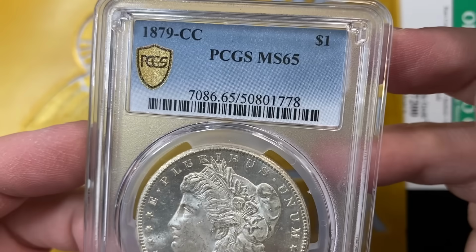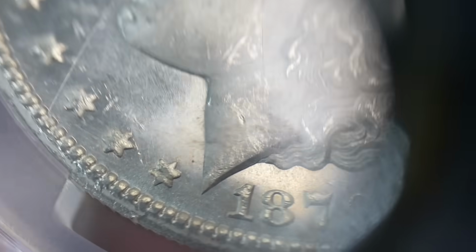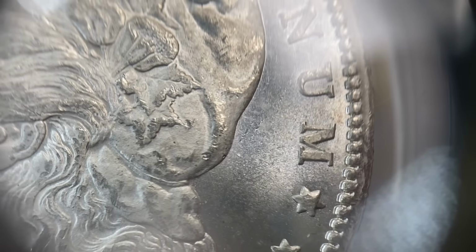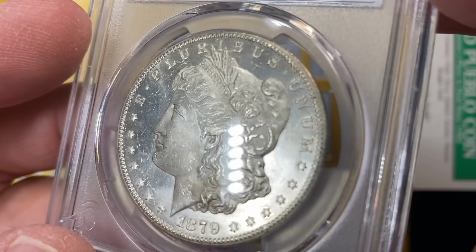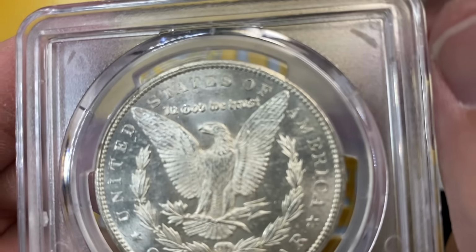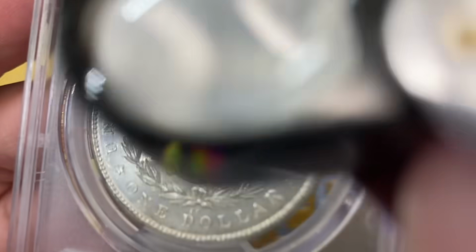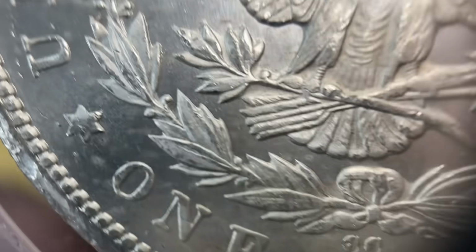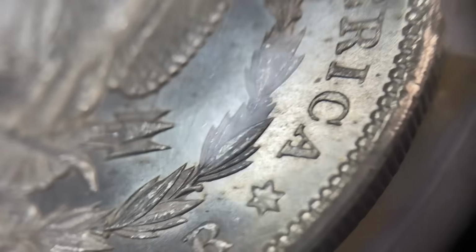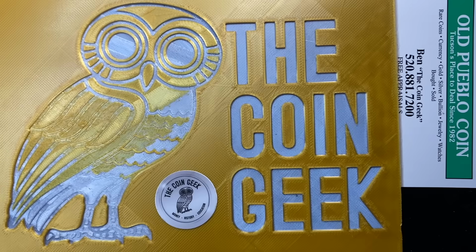Now this bad boy is an MS65, so we're popping up, once again, beautiful fields. And you know the difference that a couple grades make, whereas that coin was $8,500, this particular coin is $21,500. So there's a huge jump from 63 to 64 to 65. And once again, for the budget conscious shopper, you can simply spend $8,500 instead of $21,500 and get that coin instead.